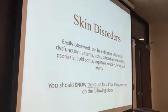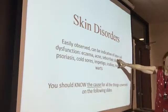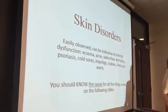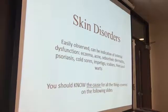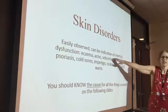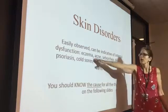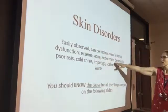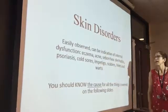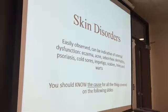Yay. So skin disorders again, so there's your cancers and diseases. The skin disorders, they are easy to observe, which is also a problem because then people see them and are aware of them. But that's a good thing at the end of the day. It's embarrassing for some people, but it's really good to have some idea about what's going on in your body. So we put in there things like eczema, acne, seborrheic dermatitis, psoriasis, cold sores, impetigo, scabies, hives, warts. I mean, there's all kinds of lovely things that show up in our skin, right?